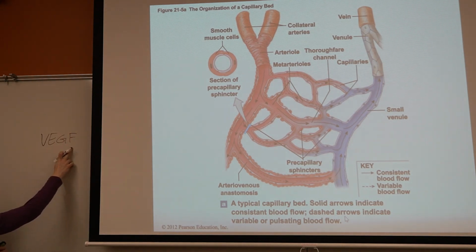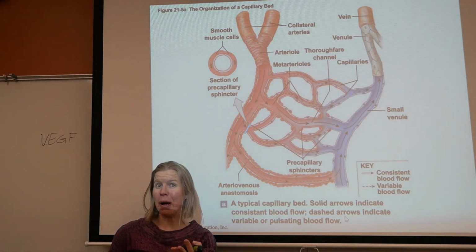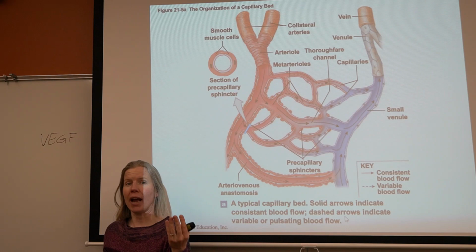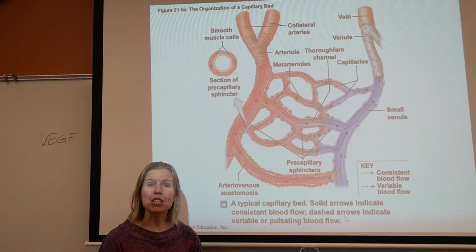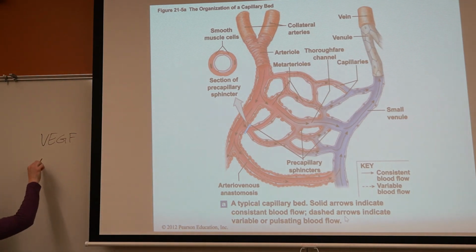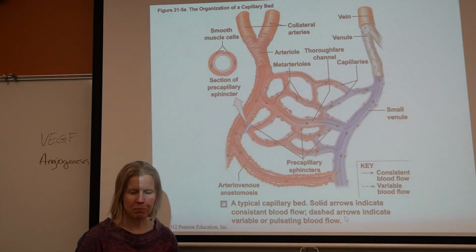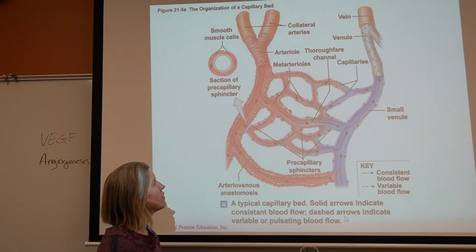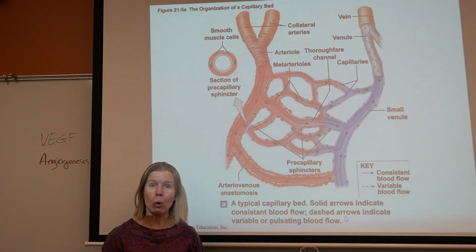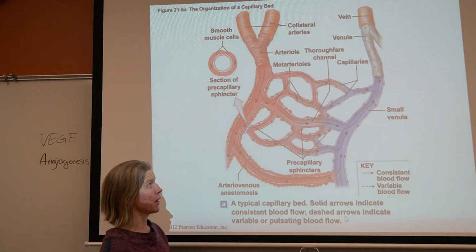vascular endothelial growth factor is a growth factor, right? Remember paracrine communication, really just calling out the need for more blood vessels. And this leads to angiogenesis, the production of more blood vessels. Angiogenesis: genesis, origins, and angio, a root referring to vessels. So we can develop more capillaries, and in fact we do see that, particularly in highly trained athletic individuals.